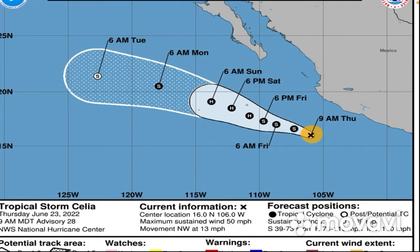So here is the NHC, the National Hurricane Center's forecast cone. As you can see there, 50 miles an hour, that is on 9 a.m. Thursday, and they're expecting it to reach hurricane status, it looks like, in the evening hours on Friday, maybe early Saturday. It gains hurricane status for about 2 days, it looks like, before then it weakens, and it looks like it will rapidly weaken from there.